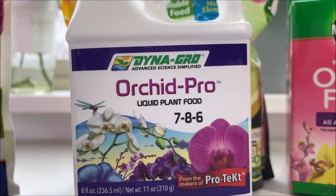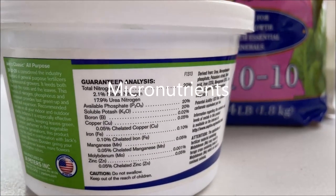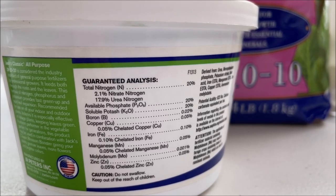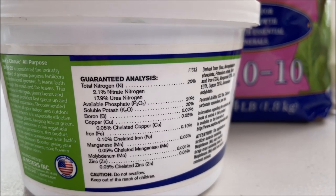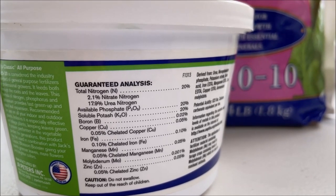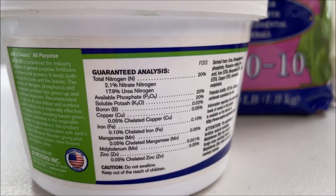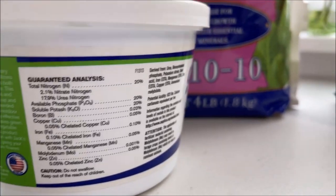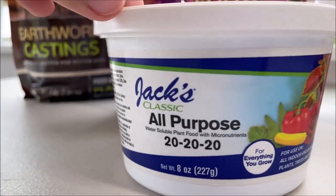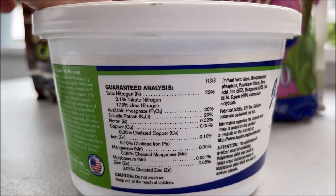Some fertilizers also have additional elements. And on the reverse label here of Jack's Classic, you can see that they also have micronutrients, such as boron, copper, iron, manganese, molybdenum, and zinc. And these nutrients vary. So some fertilizers may have more of the micronutrients and others may have less of them. So it's important to pay attention not only to the front label, but also to look at the reverse labels and make sure you see all the contents.